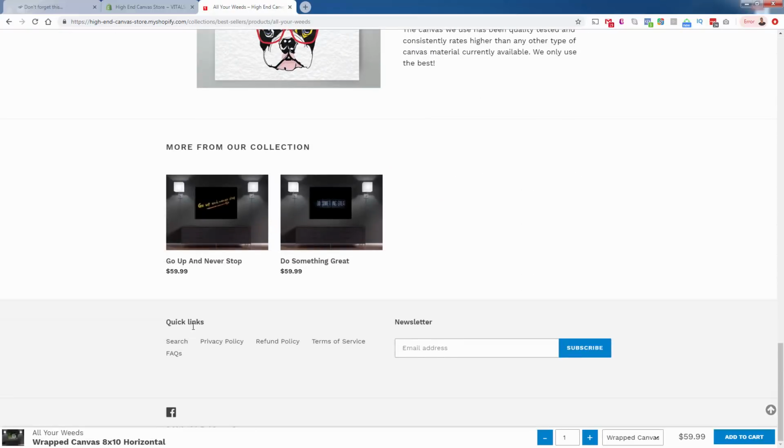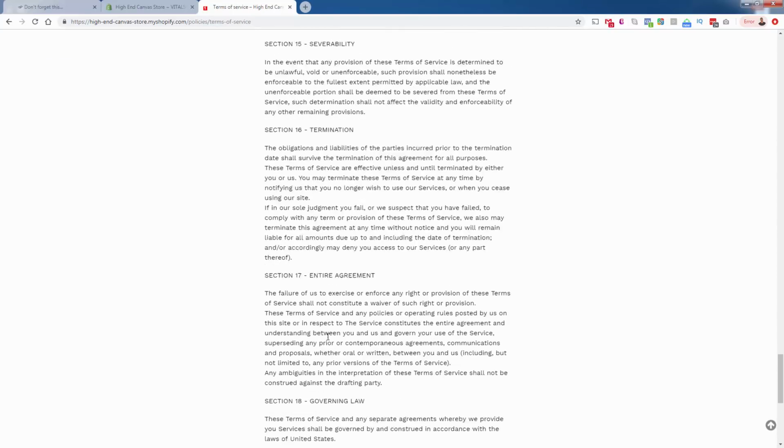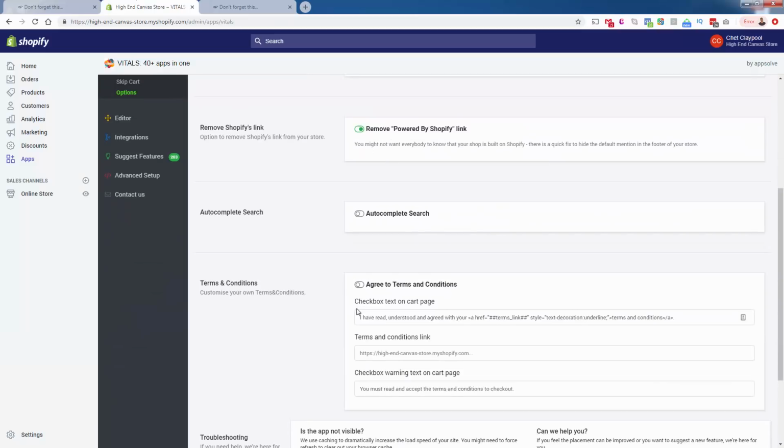If we just scroll down, that Powered by Shopify is gone. You can't even see it there. But coming down here, we should see it. Right, there you go. Powered by Shopify, not there anymore. So those are 3 apps in here.